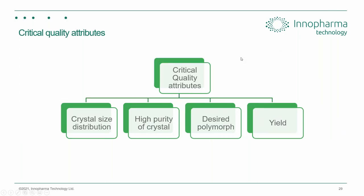I also want to discuss the critical quality attributes. So if we look at this, we're synthesizing a pharmaceutical ingredient here. So we have to consider the quality attributes of the end product in this process. And the critical quality attributes, the things that determine how good our end product is, those are crystal size distribution, the purity of the crystal, desired polymorph, and yield.